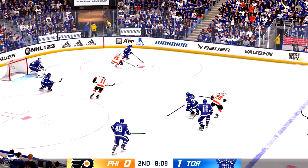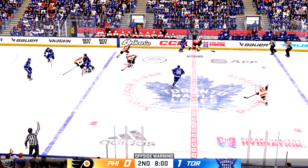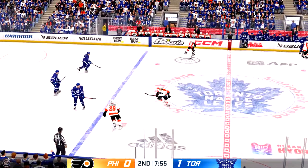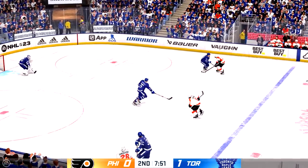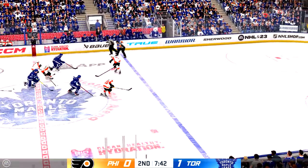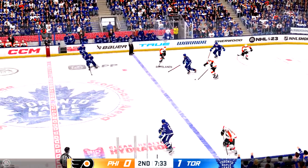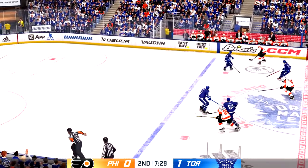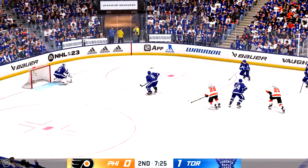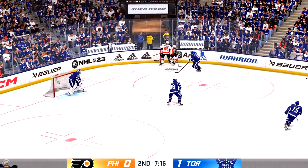Toronto's got the puck inside the defensive zone. Looks to make a play over to Morrison. And tries to make a diagonal pass to York. Across the line along the left wall. The Flyers have it against the wall. Here they come down the right side and on the attack. Toronto's got control of it now from their own end.